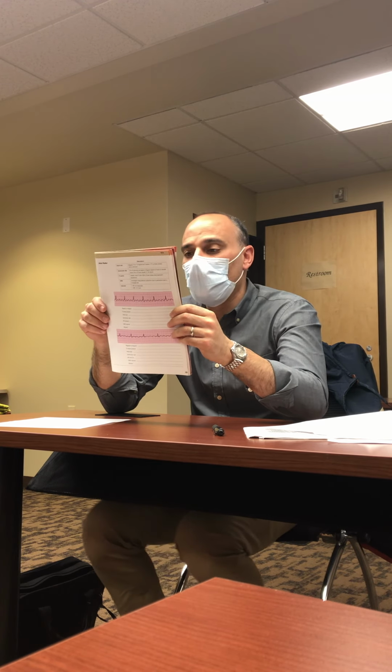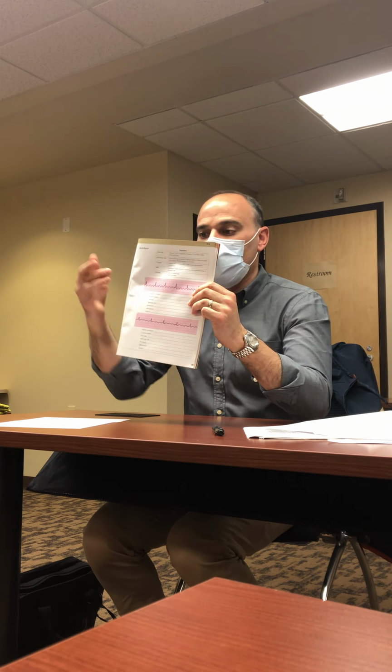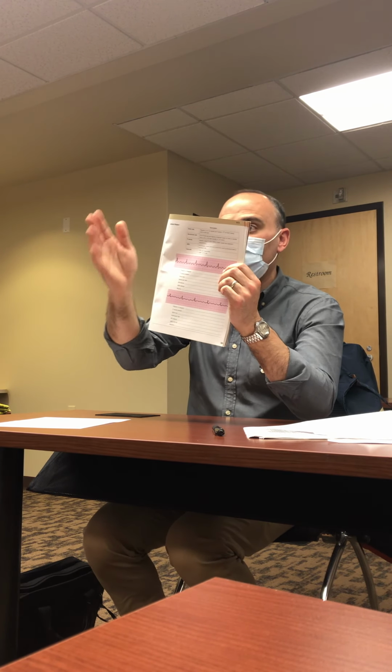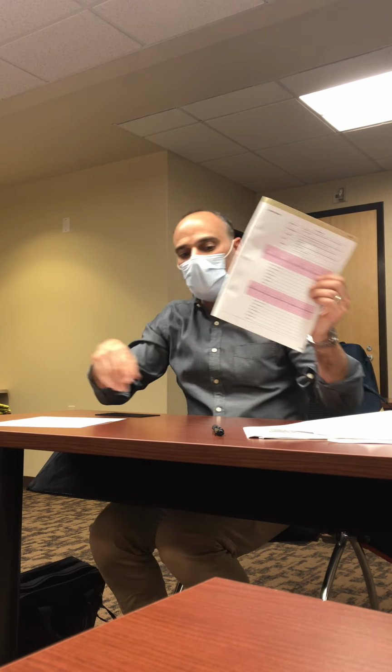Very good. But if you notice, they're much more regular and organized. Whatever these sawtooths are, they've got a rhythm to them. They're not like one sawtooth and then nothing. So, remember when I said your atrium and your ventricle can have different rates, right?